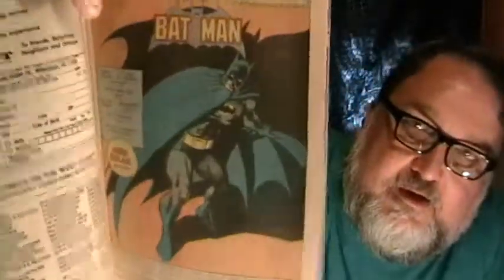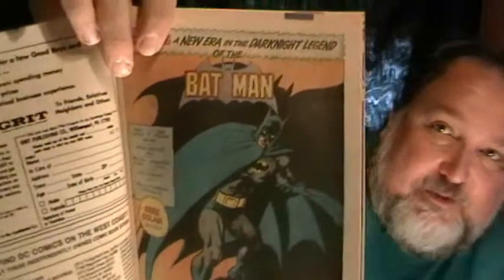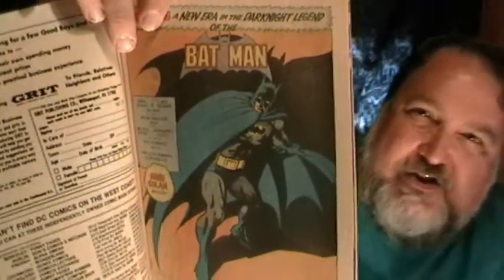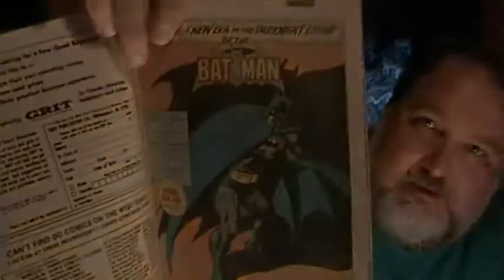And inside it was Gene Colan. Gene Colan was, I would say he is one of my favorites, but he was the master of perspective. Camera angles and perspective. The Ghost of Wayne Manor.